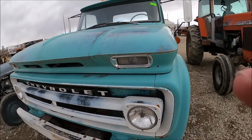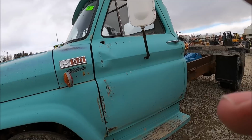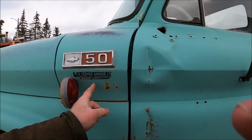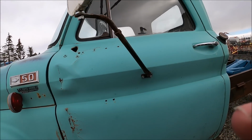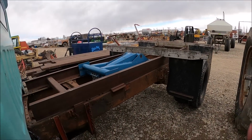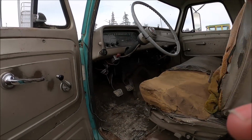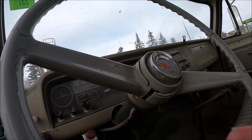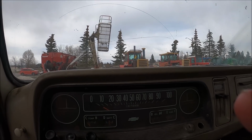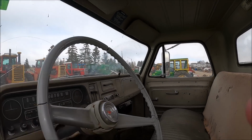There's a Chevy truck, an older one, 1960s probably. Chevy. H&R Service Garage Limited, Chevrolet Oldsmobile, Didsbury, Alberta. So that didn't come from very far. Its door's been dinged a bit, but it's got a nice hoist on it. Looks like almost new hoist. 1960s. 788, that's the miles. This being miles, not kilometers. Yeah.